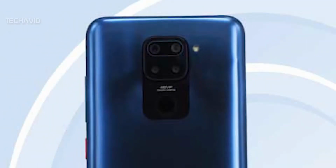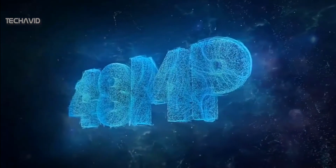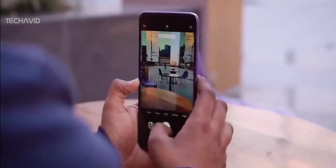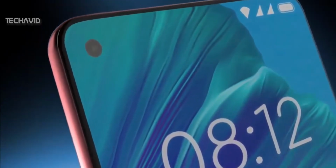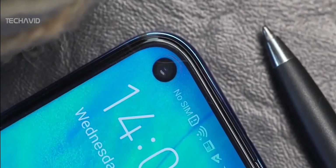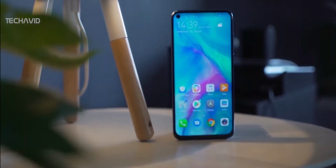As for cameras, the Redmi 10X or Redmi Note 9 will have 4 cameras with 48MP main camera, plus 8MP plus 2MP plus another 2MP lens arranged inside a square-shaped module. On the front, it will feature a 13MP sensor for selfies. The battery capacity will be huge. It's a 5020mAh cell, but currently there is no information on fast charging. The phone will run on Android 10 with MIUI 11.